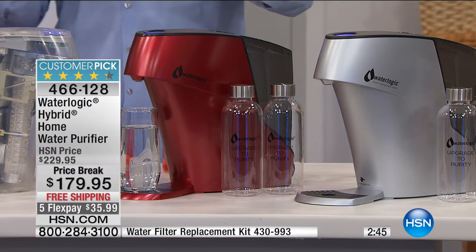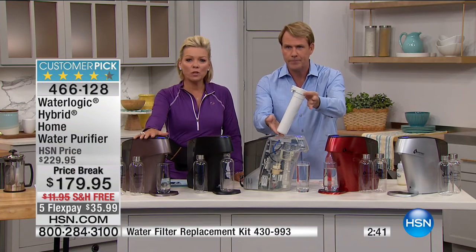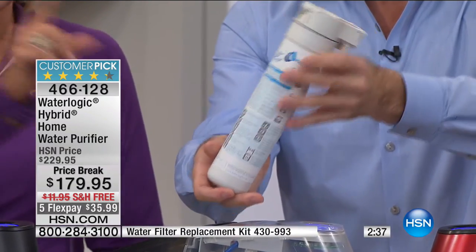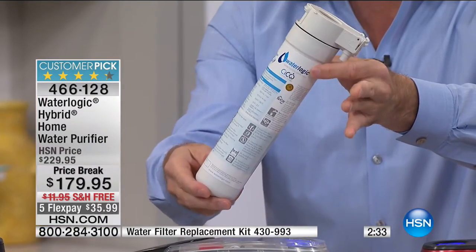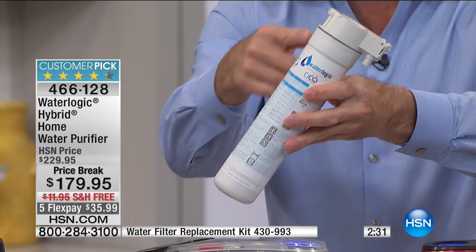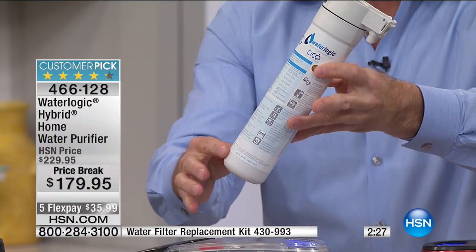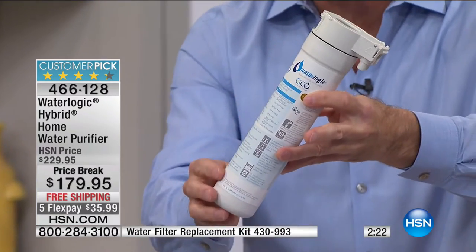I want to walk you back through what's happening. This is the carbon filtration system right here. It's very important you understand this, because this is beyond anything anybody else offers. This is the largest carbon filtration available. It's enough carbon to cover a football field, and it's crushed coconut, so it's also eco-friendly. This will last you a year, and it already comes fully assembled.